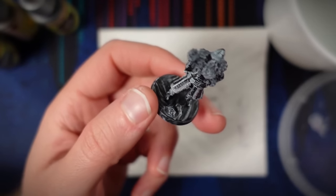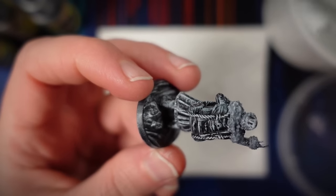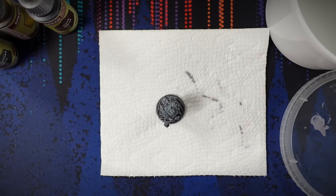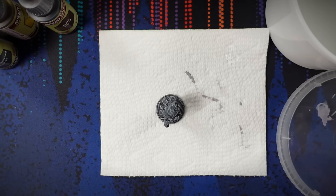Okay, let's try that. So I think we've kind of hit the main parts that we want with the gray here, and I know it's looking pretty drab. It's definitely looking pretty drab, but I'm pretty sure that as soon as we pull out this red, where did I put that, over here, the slaughter red, things are gonna start looking pretty cool.